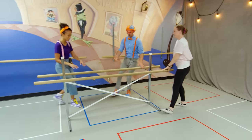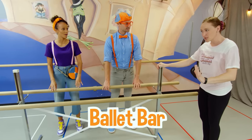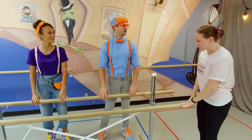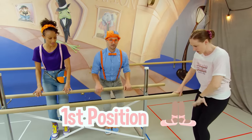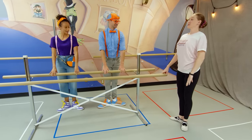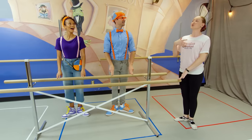Whoa, cool bar. What is this? Thank you. This is our ballet bar. So our professional ballerinas learn balances and how to be more flexible, all with this bar. Wow. So the first thing a ballerina needs to know is first position. You're going to get those feet together nice and tight. And just open up your toes like a piece of pizza. And then stand up super tall. I like to only put two fingers on the bar, so we're not putting too much weight on it, but just enough to stand super tall.